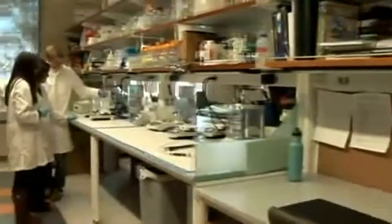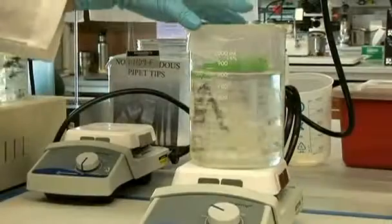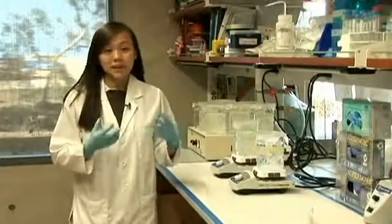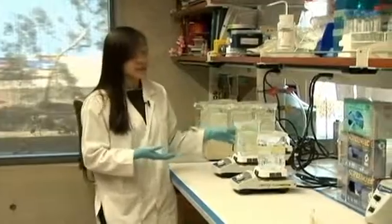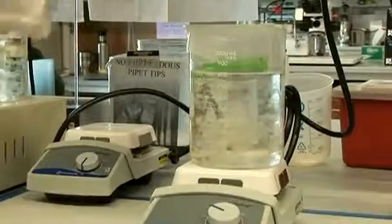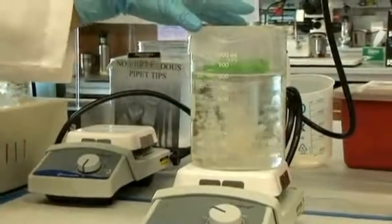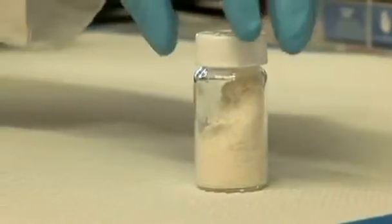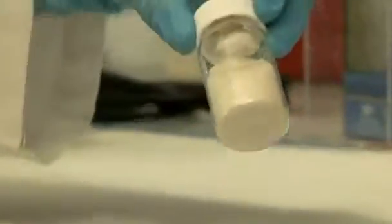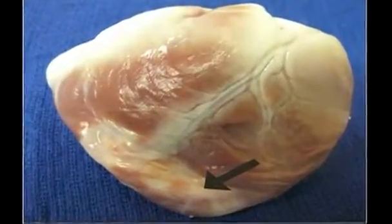Jean Wang is a graduate student working on the research. She says the ingredients for the new scaffold come from an unlikely source. We start by getting a pig's heart and we chop it up into tiny pieces, and we put it into these beakers with detergent in it. And as it's spinning, the detergent removes the cells from the tissue so that only the proteins are left. Those proteins are then milled into a powder and treated with enzymes that convert it into a liquid. Chrisman says these liquid proteins turn into a gel when introduced into the body.